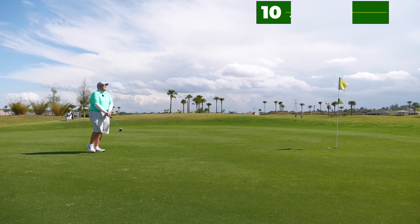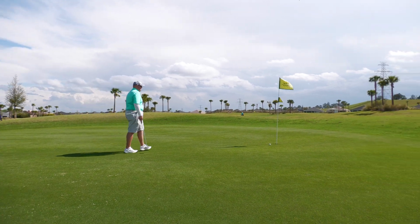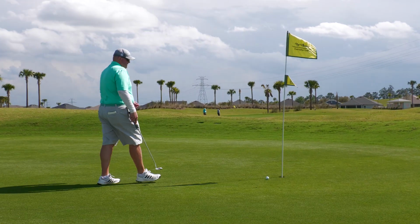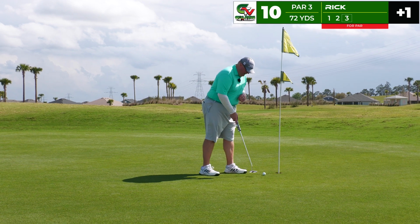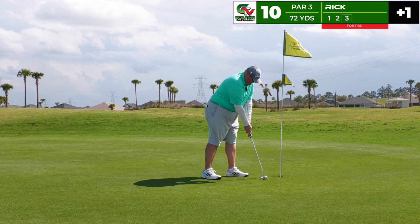And, just tried up there. That's a good lag though. We'll take that, and hopefully we can tap that in for an easy par. Better speed control. All right, you got it? Yep. There you go. Good par.